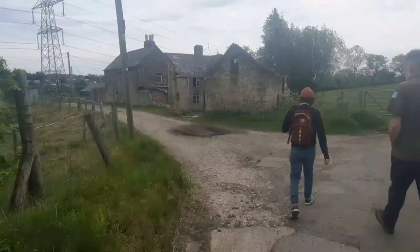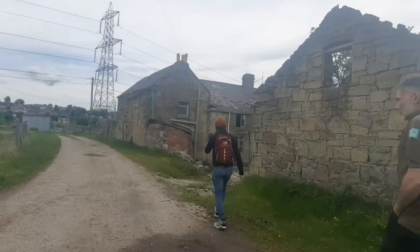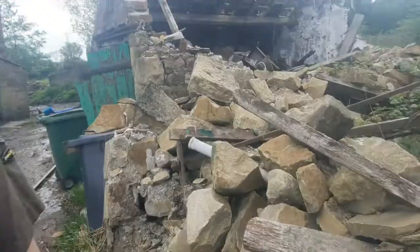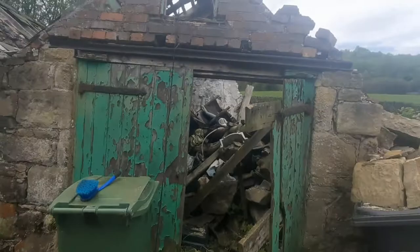So, this is what we're looking at. Okay, a bit of ruins here, of possibly an old garage.